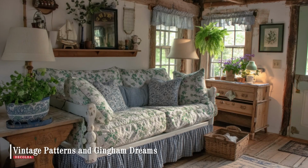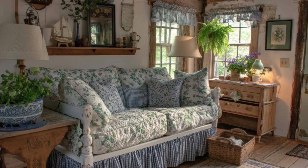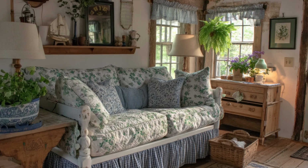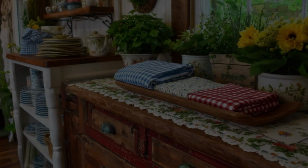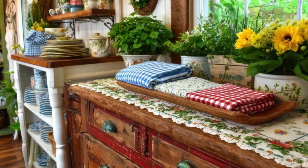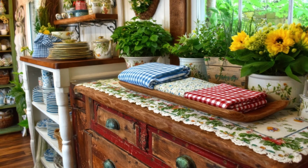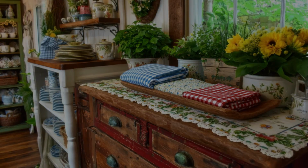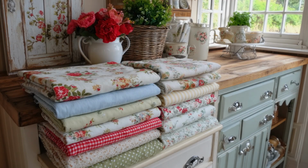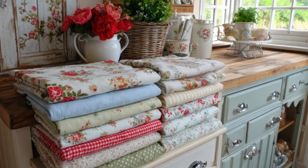Prints and fabrics bring personality to every room. Gingham, calico, ticking stripe, and tiny florals layer together in a way that feels both old-fashioned and fresh. These patterns echo childhood memories, country living, and Sunday mornings. They bring a softness to wood and metal, wrapping the space in warmth. When thoughtfully mixed, they sing in perfect harmony, a fabric symphony of cottagecore sweetness.